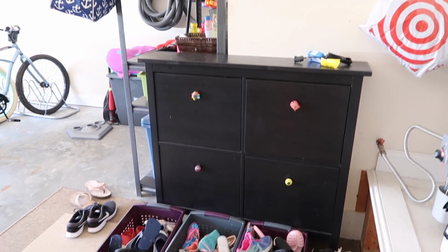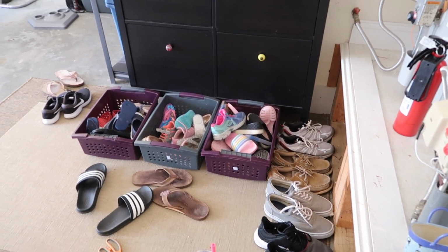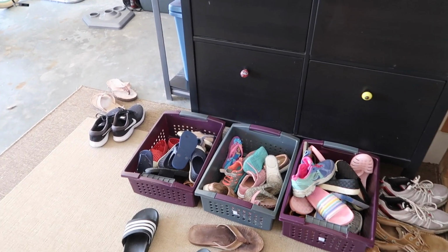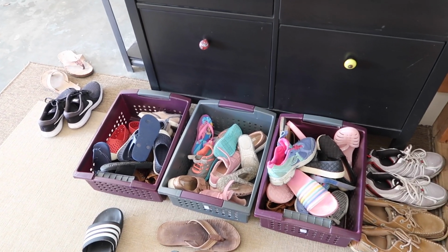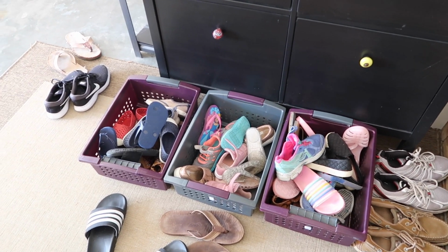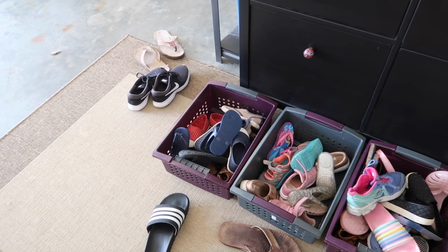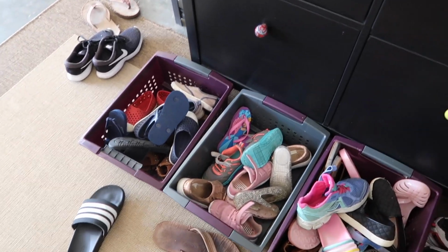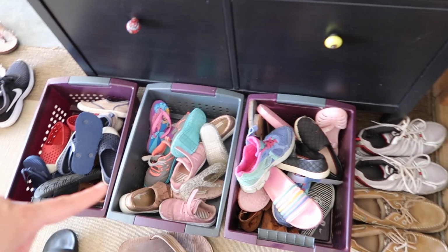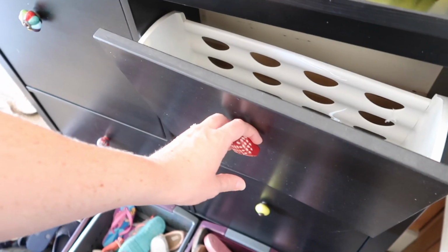This is our shoe situation, and this is one thing that we are gonna be changing. So each kid has their own basket of shoes, and their shoes are just getting a lot bigger and they can't really seem to find what they need or be able to see what they have. They always just pick the same thing, which is fine, but it would be nice if they could get everything. And then this is from IKEA. We've had it for years and it is just falling apart.